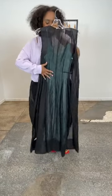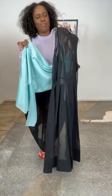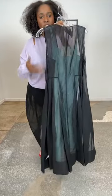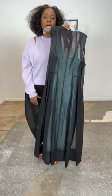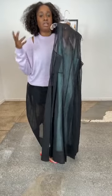And so we actually have this, again, I talked to you about the slip. We actually have this in yellow and the mint, which this is, and the lavender, and black. So if you don't feel like you want to do this pop of color, we've been talking a lot about what colors look best with what skin tone. I think that's up to you.